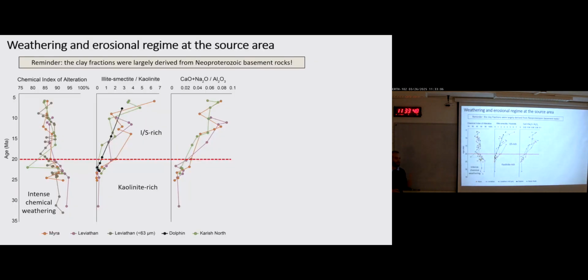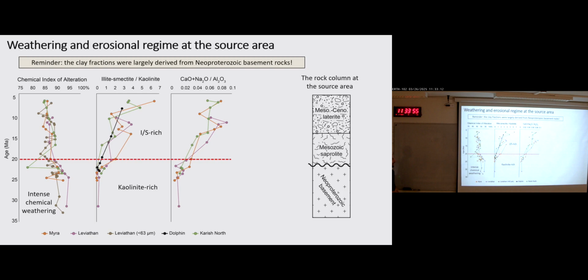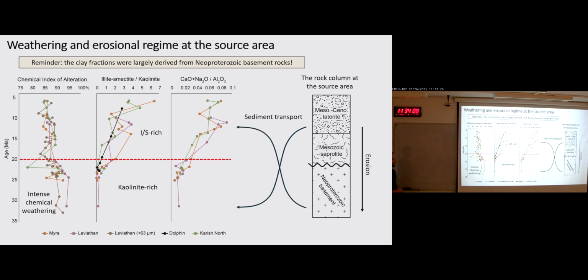Assuming that the siliciclastic section in the Levant Basin inversely mirrors the rock column that was eroded from the source area, it implies that it was composed of laterites and perhaps saprolites that developed from Neoproterozoic basement. Erosion first supplied the basin with kaolinite-rich material, and as it progressed, it gradually supplied more and more illite-smectite-rich sediments. With this simple observation, I'd like to describe the topographic evolution of Afro-Arabia during the Oligocene and Miocene.